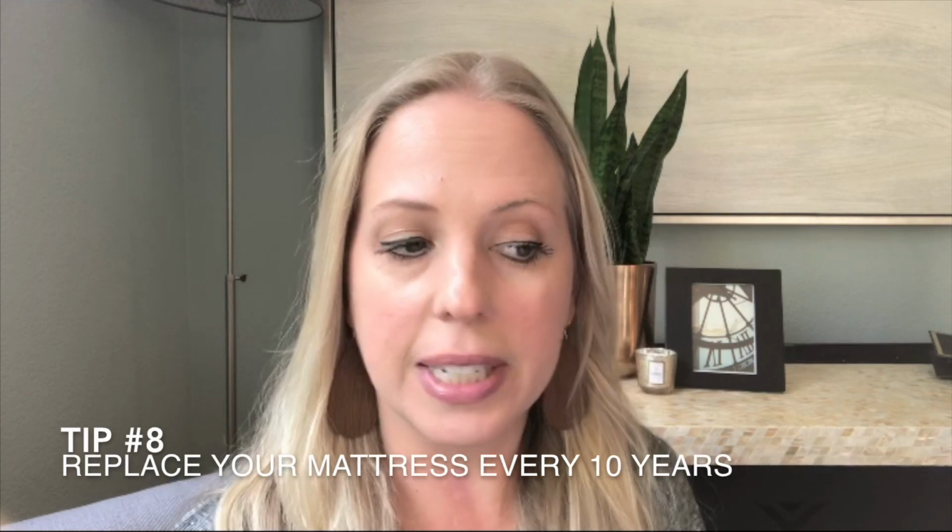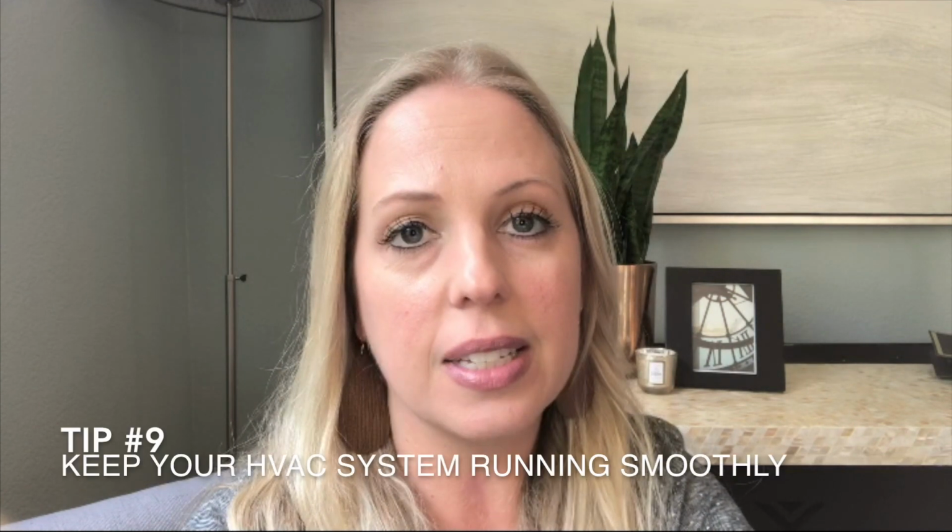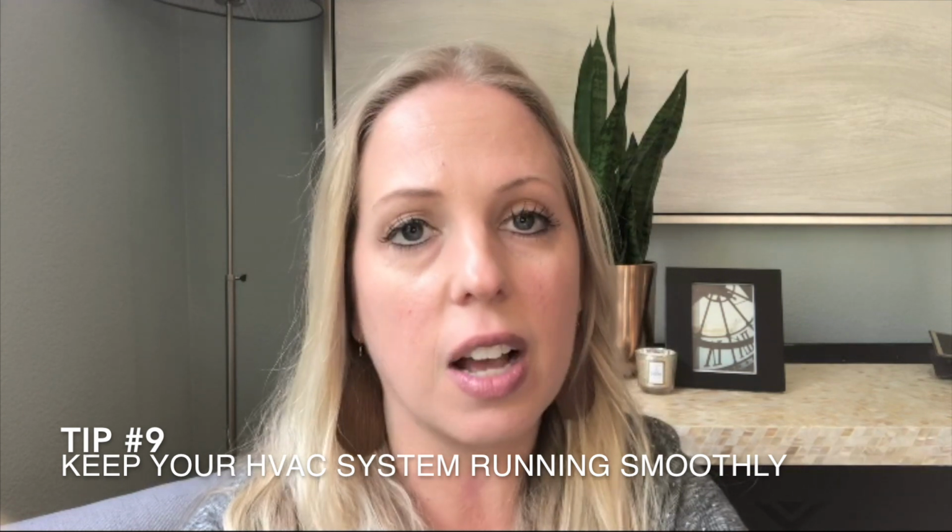Mattresses are recommended to be replaced every 10 years. So they have a 10-year lifespan. If yours is older than that, then maybe it's time to replace it so that you can get a good night's sleep. And also make sure that your HVAC system is properly tuned up. It's not causing disruption to you while you're sleeping. So when it turns on, it's not jerking you awake or causing you to wake up just because the air came on at night. So you want to make sure that's all tuned up.